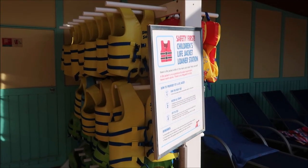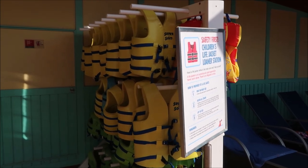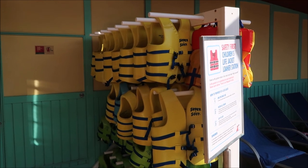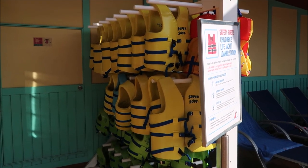On the pool deck also, if you've got kids that are not good swimmers, there are life jackets of all sizes and these are completely free to use.